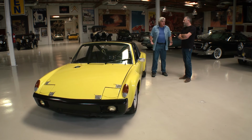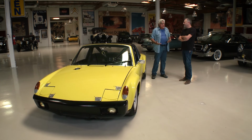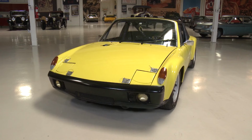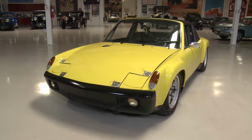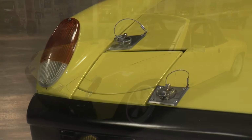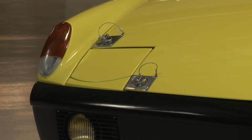I mean, 911s have sort of priced themselves out of the average enthusiast. You can't buy one. You can almost buy a new Porsche for what you're paying for a secondhand 911. It's cheaper to buy a new Porsche. So consequently, these, and 944s, 924s, they all seem to be going up in price, which is interesting. All right, very cool.